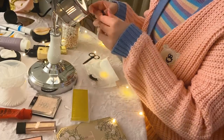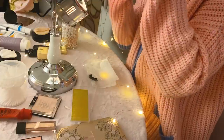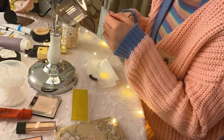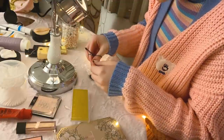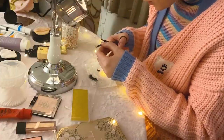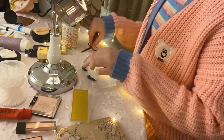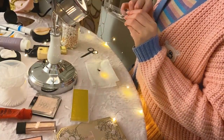So what we want to do is cut, because it's just too long for my little eyes. So there's one little chunk there. And then this little tip has some extra. We don't like that, that irritates my eyes. So there we go, that's one done. Let's do the other one. It's like little craft time. Little craft time with you.